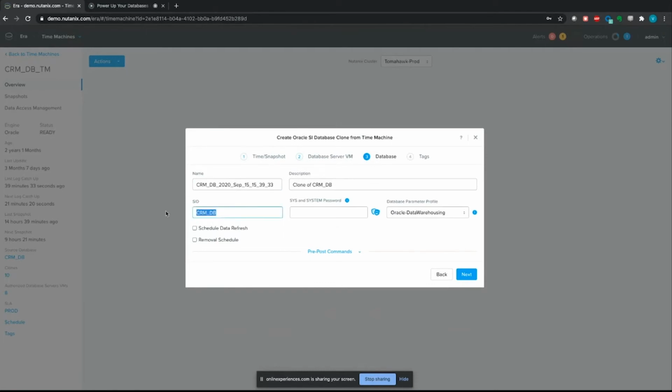This is where I define my SID. So let's call it clone1. Or let me make it BBCL1. System password, pretty standard. And then I'm going to click on Next.